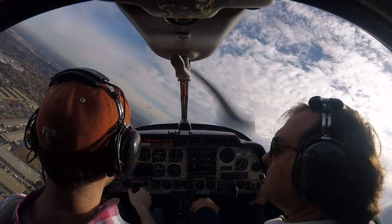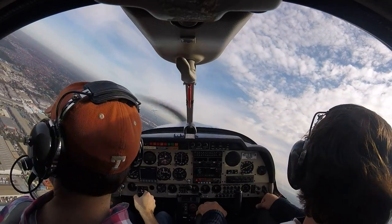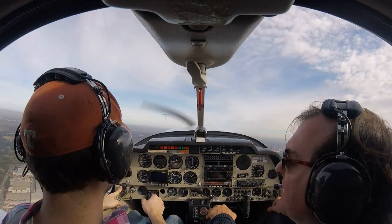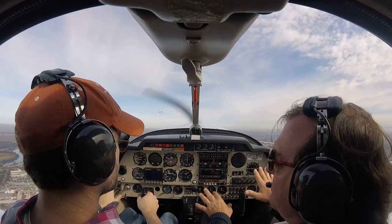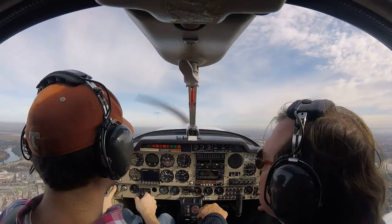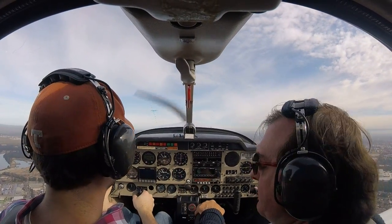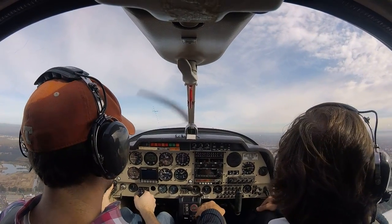Was the flare height reasonable that time? Yeah, flare height was fine. So this is one you don't want to flare too high at. Because if you get to the limit attitude and you still got a foot to go, then it's going to hit hard. So up to now, we've been doing quite smooth landings. And that's why it should be. It shouldn't be a hard landing.